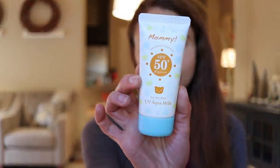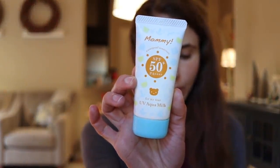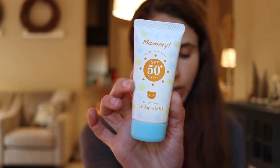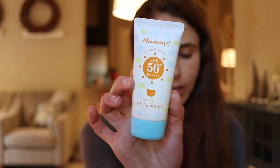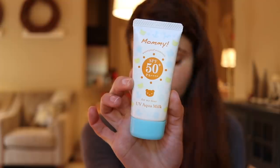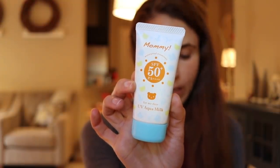All right, the first sunscreen is one I've talked about before, but if you're new here, maybe you're not familiar with it, definitely check it out. It's a Japanese sunscreen, Isehan Mommy UV Aqua Milk. This is SPF 50, which is good. All of these, by the way, are gonna be SPF 50 or higher. But it's PA 4+, which is quite good.